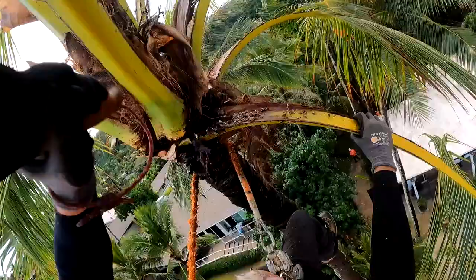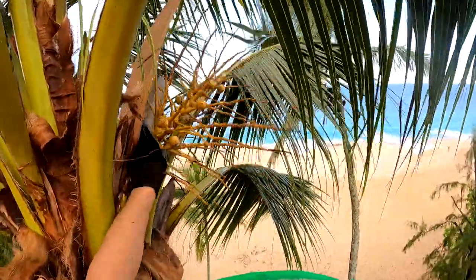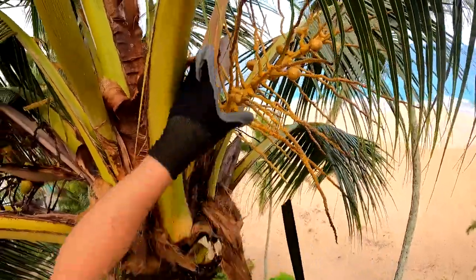Such weird growth. And I cut these things off. Yeah, these are the coconuts.